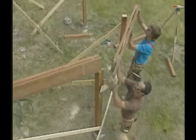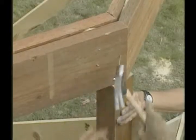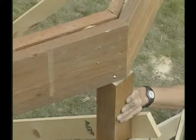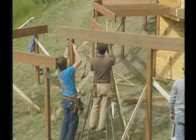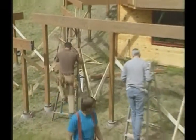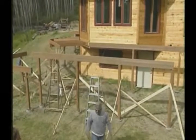All right, Paul, why don't you put your corner together there with some 16s? These beams, which follow the outline of the house, are mitered and joined over a post. All right, that'll do for now. And we just keep working our way around. Thanks, guys. Now, back to the small deck.